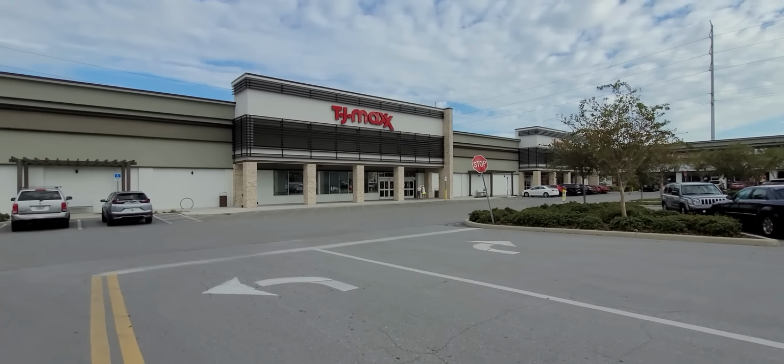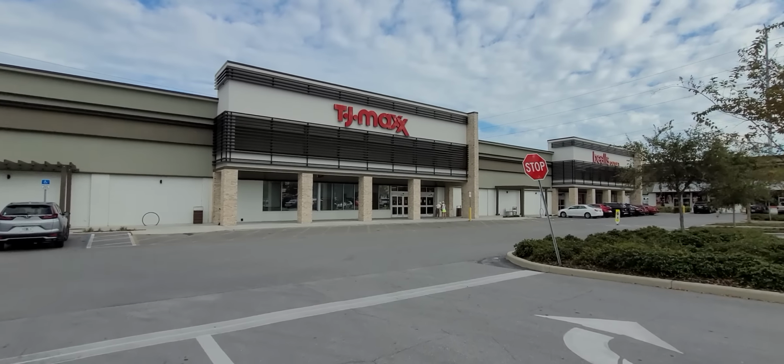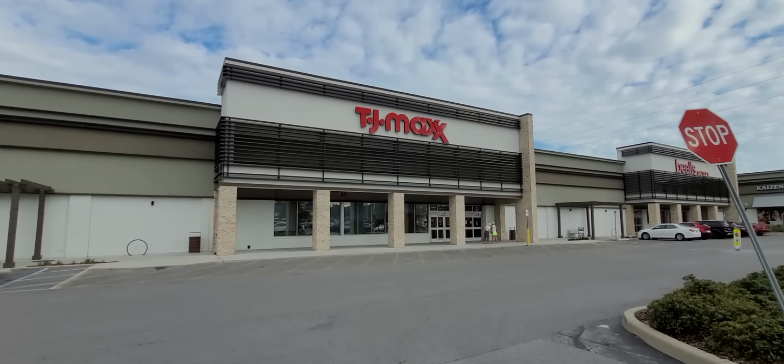Guess where we're going? Not the Bell's Outlet next door. We're going into TJ Maxx. We're gonna look for purses and jewelry, see what they've got, anything new for the fall, name brands, things like that. We're gonna check it out.